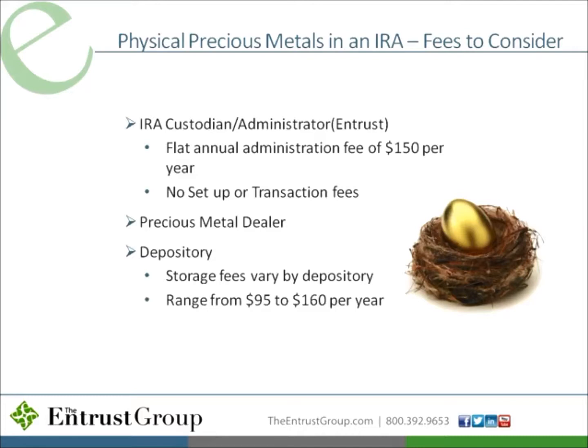Precious metal dealers will have their own fees. You can certainly find these on their website. Basically, a precious metal dealer's fees are the price of the product above spot, or whatever the going rate is for that particular product. So for a 1-ounce bar of gold, if they're charging $25 above spot for that asset, that's basically their commission built into the purchase price.